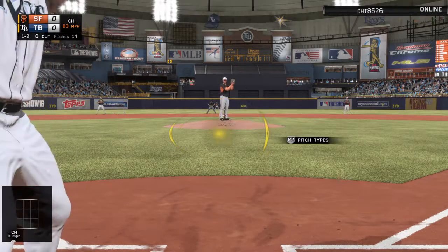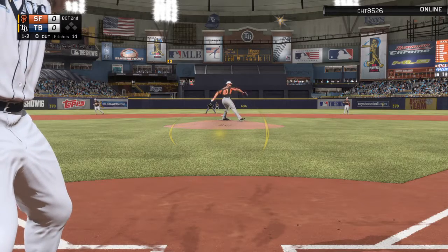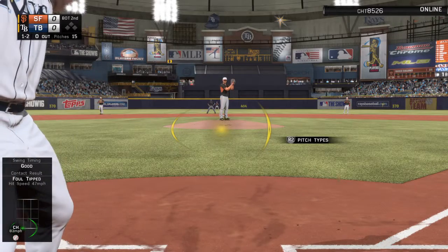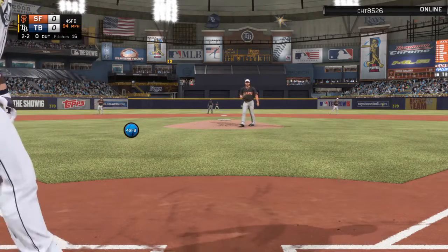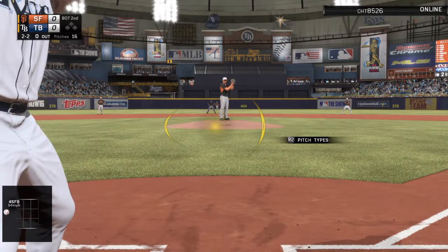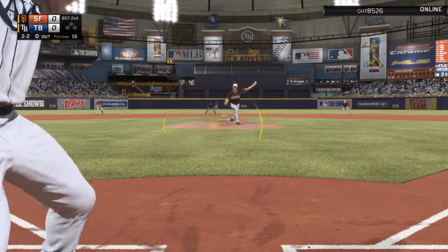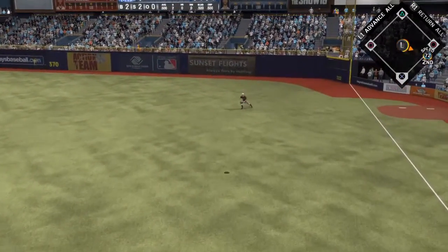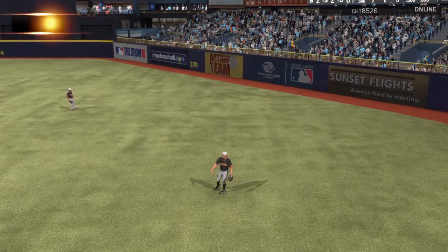Off-speed pitch in the dirt as he takes it for a ball. Chop foul at the plate. It'll remain 1-2. To 2 balls and 2 strikes now. Skied into straightaway right. Pence is there. And he hauls it in for the first out of the inning.